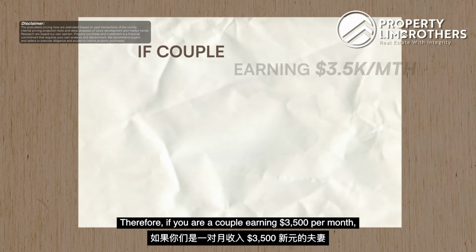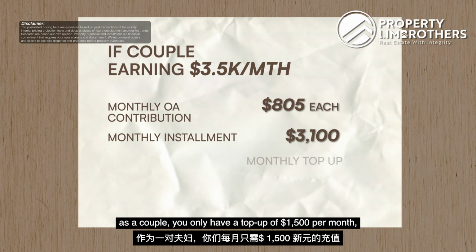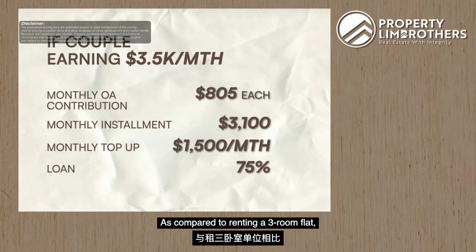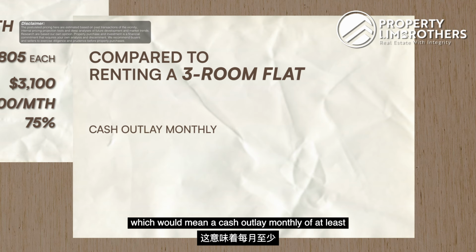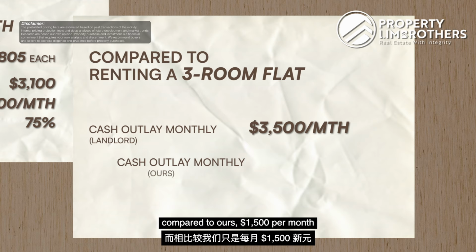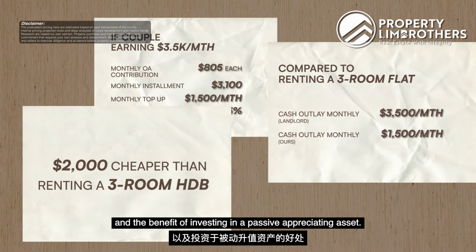Therefore, if you're a couple earning $3,500 per month, as a couple, you only have a top-up of $1,500 per month if you had taken the maximum of 75% loan. As compared to renting a 3-room flat, which would mean a cash outlay monthly of $3,500 per month towards the landlord, compared to ours, $1,500 per month, and the benefit of investing in a passive appreciating asset.